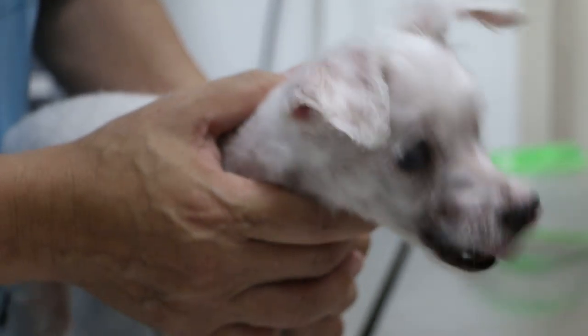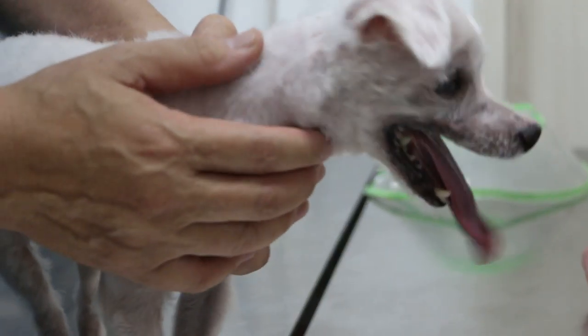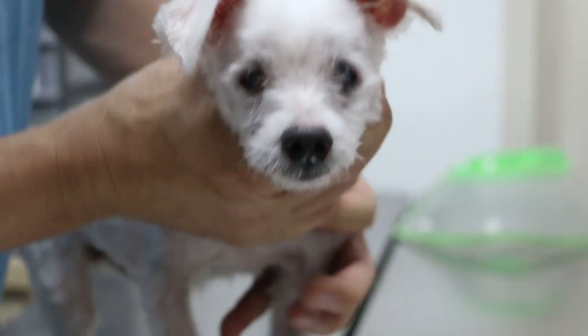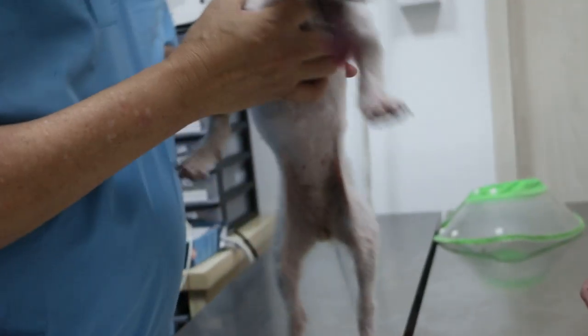About 14 months ago, remember, October 2017, she was screaming non-stop for 11 hours. Same problem? Same face pain? I think this time it is the face, that time it was probably the ear.